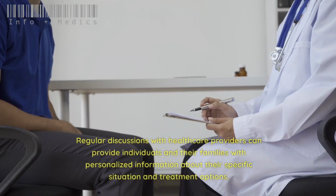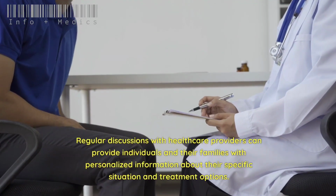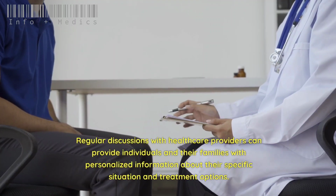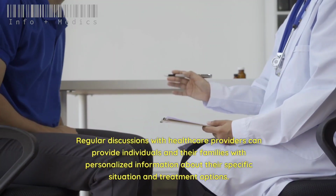treatments. Regular discussions with healthcare providers can provide individuals and their families with personalized information about their specific situation and treatment options.